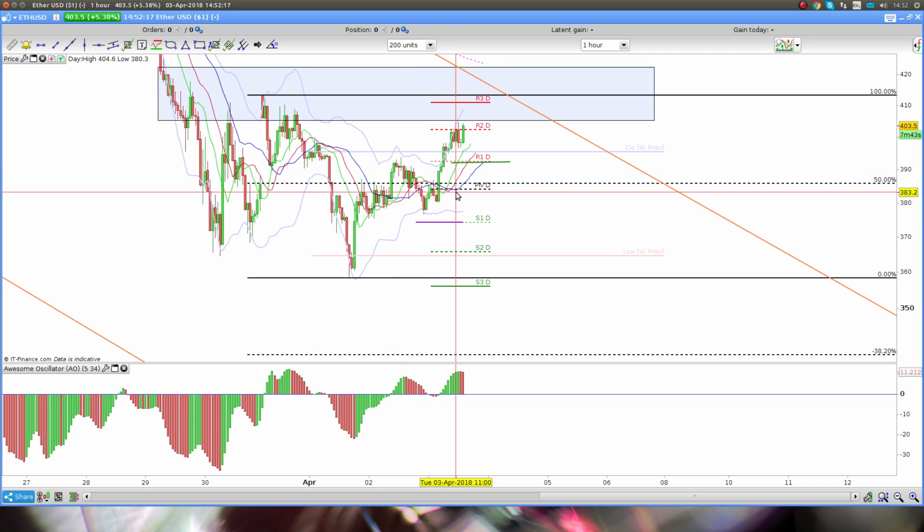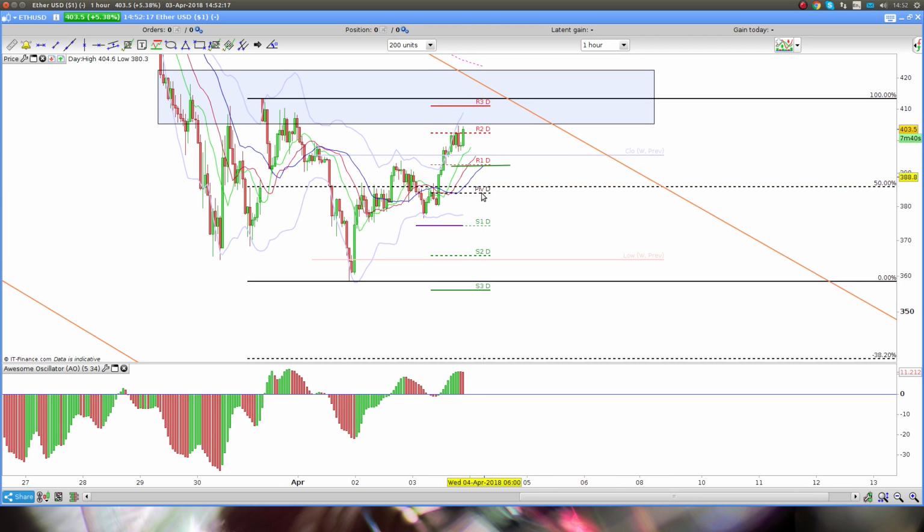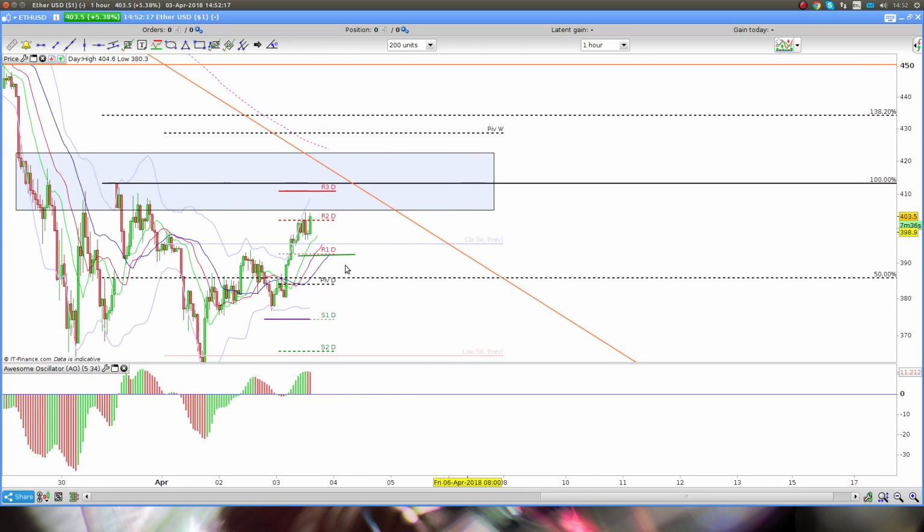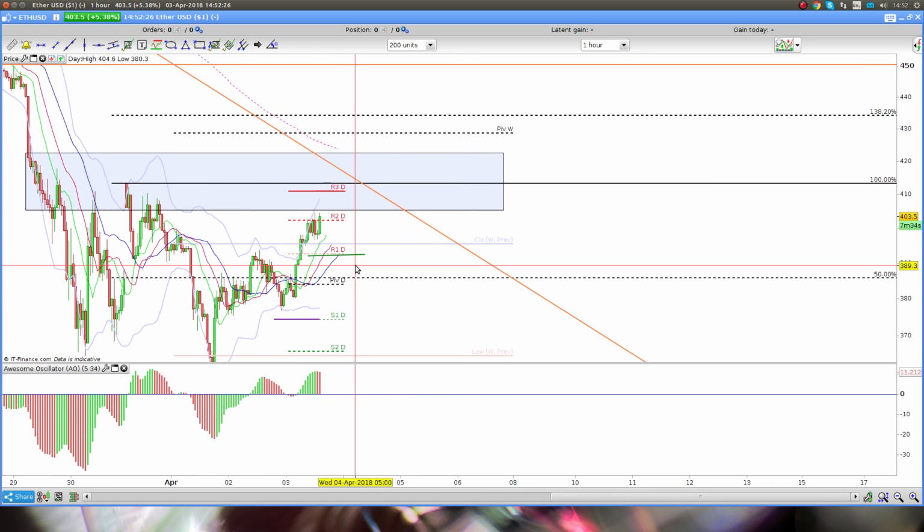So that's what I'm looking at on US dollar Ether. And who knows, maybe world markets are going to assume that cryptocurrencies are the new safe haven. So I'm watching this with a lot of interest.